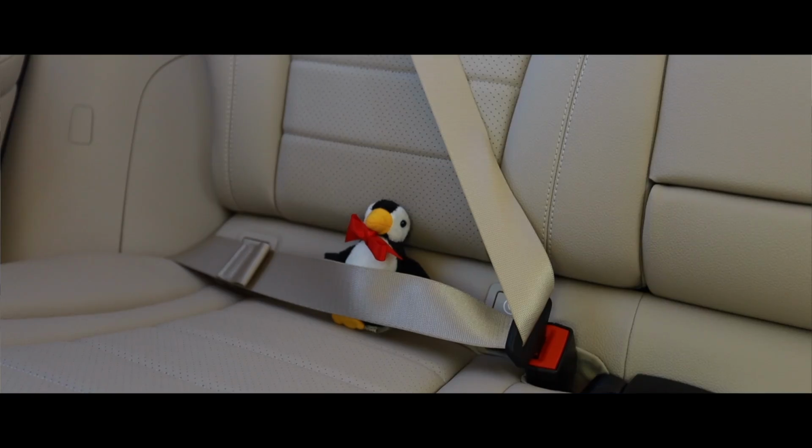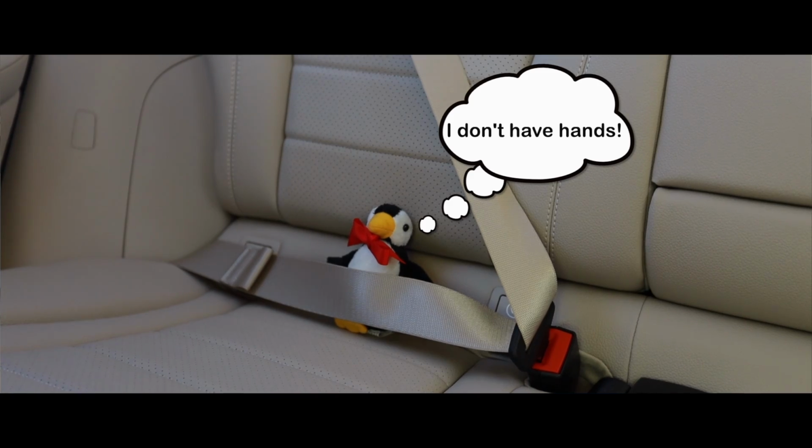Time for the braking test. Penguin, you holding on back there? Ready? No one behind me? Go. Oh wow. Oh my god. Because this thing has a higher center of gravity and it's got some big brakes on the front, it felt like it was gonna do a flip.